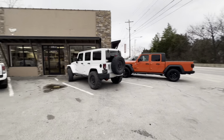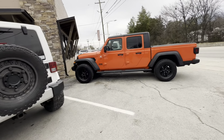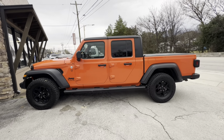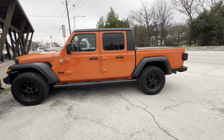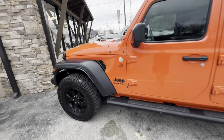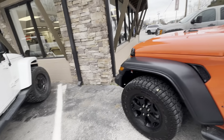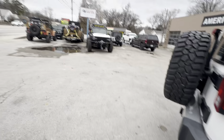Rabbit, for whatever reason, continues to build. So he's got a new truck. Pumpkin, because I don't know, that just suits him. That does suit him. And it's got a little baby Yoda on it from the previous owner, so that's kind of cool. But yeah, we'll be doing some work to this. Been working on Vince's truck, getting that all situated.